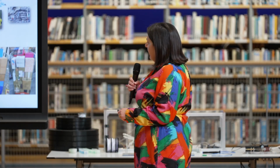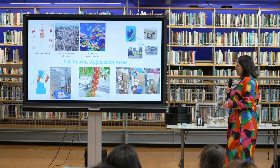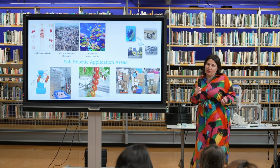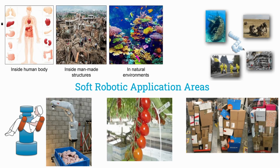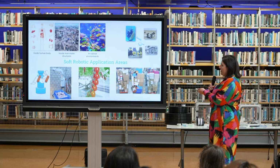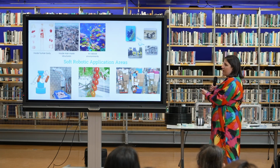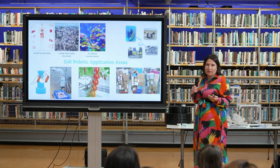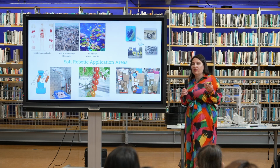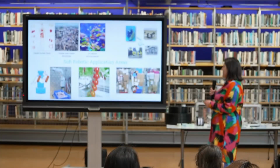So talking about applications, you can see here we have really different tasks. And most of these tasks are very challenging for the conventional robots. So from inside the human body to disaster relief or underwater exploration, all the way to remote operations or handling meats or fruits and vegetables. Even parcel sorting, that is with different shapes and forms, needs to have adaptivity and softness in their designs.